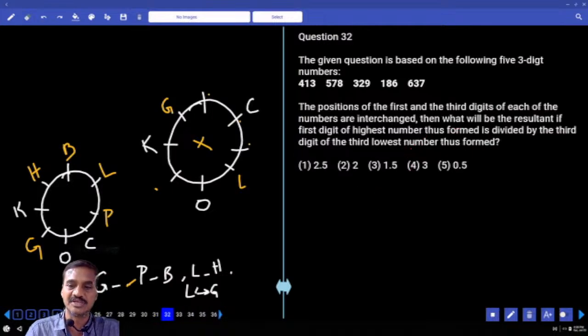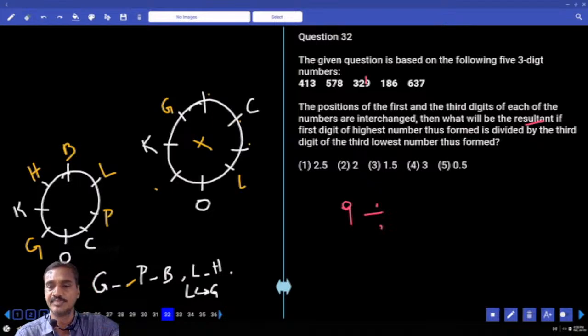The positions of the first and the third are interchanged. Entered number will be reversed. What will be the resultant of the first digit of the highest number divided by third digit of the lowest number? Highest number means 9. My lowest number, third digit, what should come, tell me. Now third digit of the third lowest number, then 3 lowest, next one is 6, next one is 7. 9 divided by 6. 9 divided by 6 is how much? 1.5, choice 2.